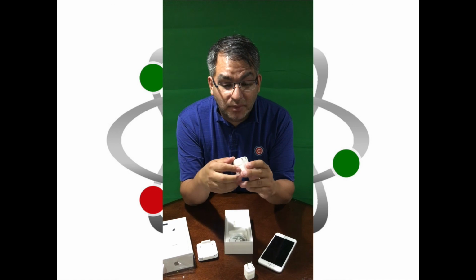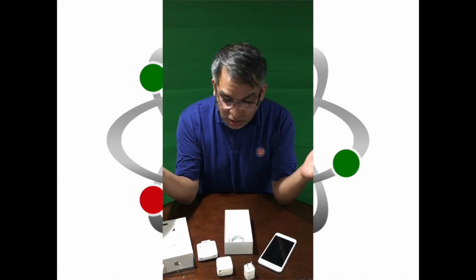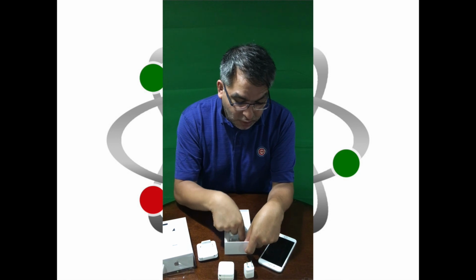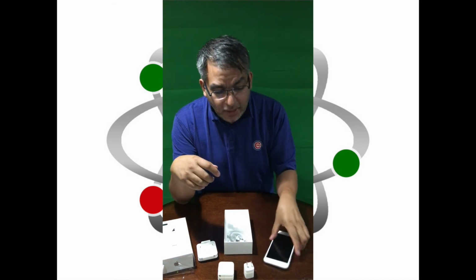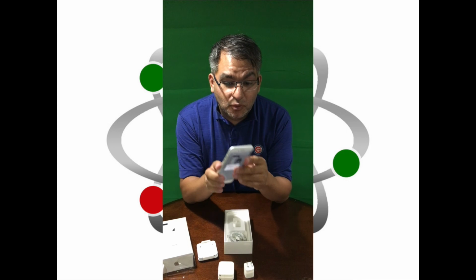And yeah, that's pretty much it. There's nothing else really to show besides you have your headphones, a dongle, the adapters you should be using, your lightning cable, which is normal and standard, and the new iPhones that are out there. And let's see what this little baby can do.